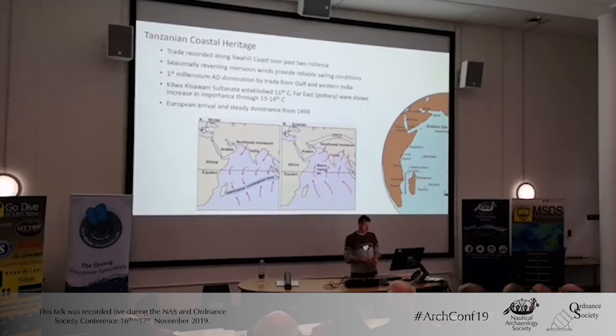Kilwa Kisiwani, and you can see Kilwa here, halfway down the East African coast, down towards the bottom end of Tanzania. The Kilwa Kisiwani sultanate was established in about the 11th century. And we can see lots of Far East pottery starting to come in, particularly in the 13th and 14th century. They start to dominate in the gold trade in and out of the area. And as I say, later on, it built into the slave trade as well.